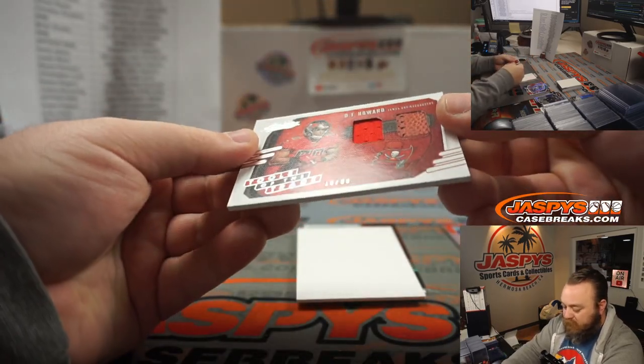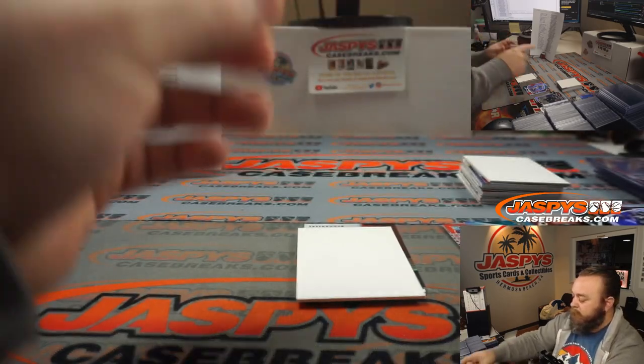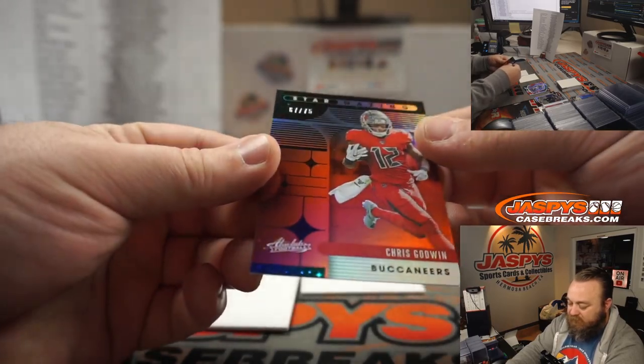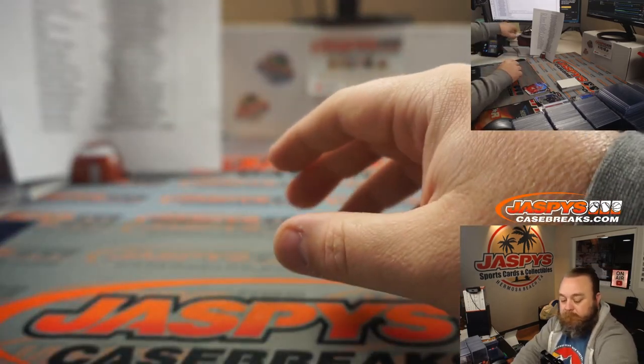Dual relic, O.J. Howard, 10 out of 99 for Tampa Bay Buccaneers, Karen Steele. And Chris Godwin, 67 out of 75 for the Buccaneers, and Karen Steele.